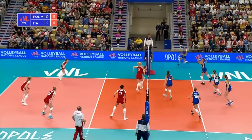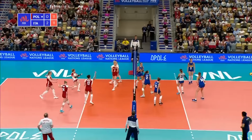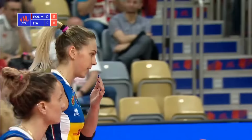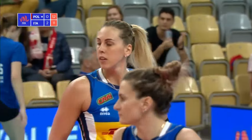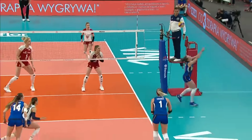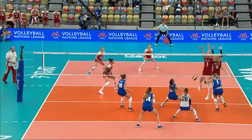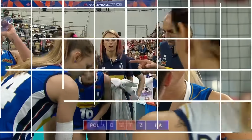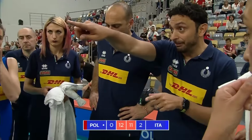Italy lead by 2 sets to love. And misjudgment on the jump there from Sorakaiti. Took off a little late, hit the ball a little low. And that, I think, is one of maybe only 2 mistakes we've seen from her. Wasn't helped by a slightly low set. And timeout call by the Italians.